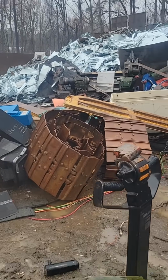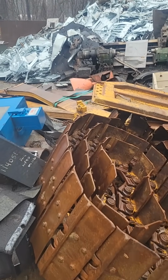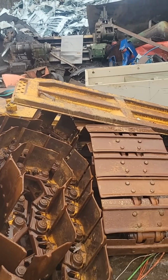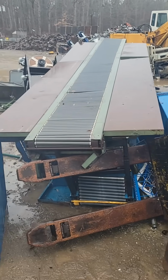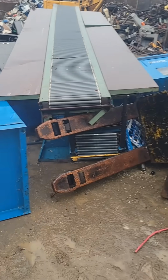We've still got trucks coming in and dumping roll-off loads. We got a couple over here. One looks like it came from an equipment company. We got some tracks and some other equipment pieces. And then this last load they just dumped looks like some manufacturing equipment and a couple old newspaper stations.